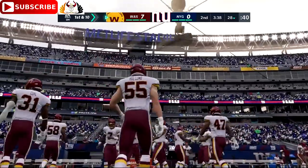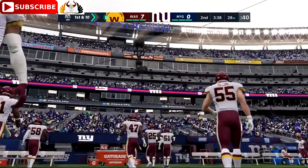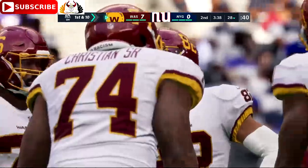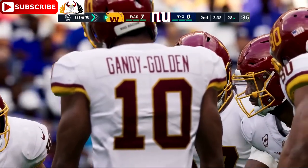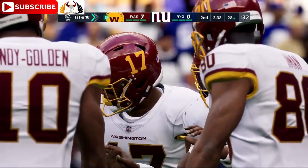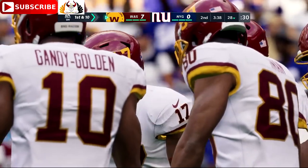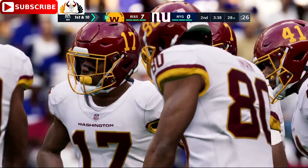Out comes Washington's offense as they get set to take over here. Things progressing to plan so far. Their defense has been solid, and they've got themselves a 7-0 lead after the touchdown the last time they had the ball. And this is no time to even think about, hey, are we going to milk the clock? Hey, are we just going to do ball control? This is the NFL. 7-0 leads, they don't last very long unless you continue to push the envelope on offense.